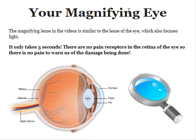So the magnifying lens in the video is similar to the lens of the eye, which also focuses light. So your cornea here is exactly like a magnifying glass. It brings all the light in so that your actual lens of your eye, sorry, not your cornea, the lens is the part like a magnifying glass. So all the light comes through your pupil, through the lens, and it focuses it all in one of these two areas, either the retina or the macula. I'm not actually even sure. But it goes in one area so that you can see.